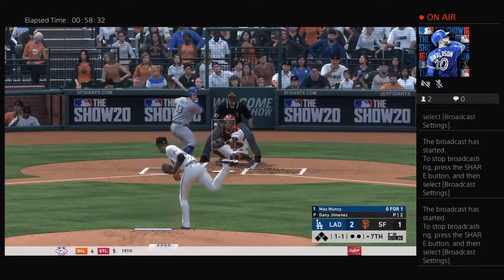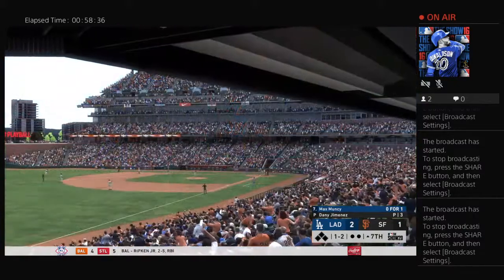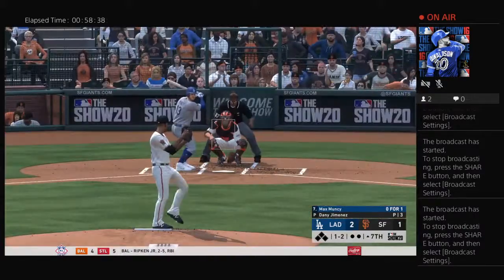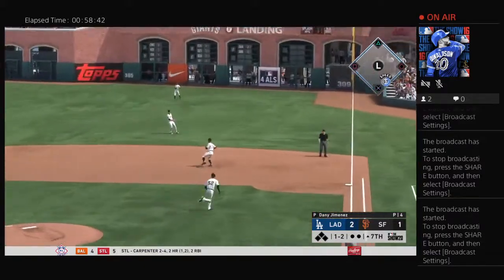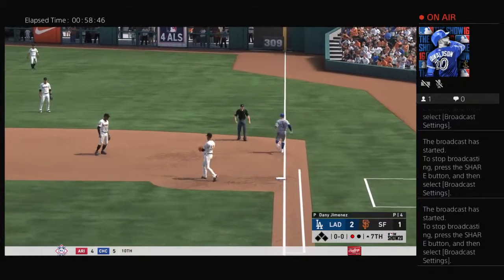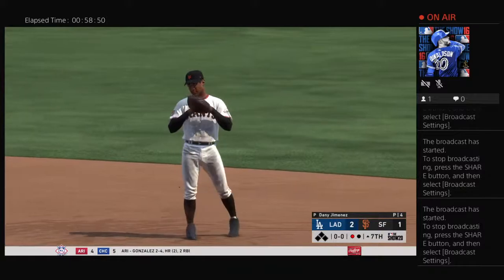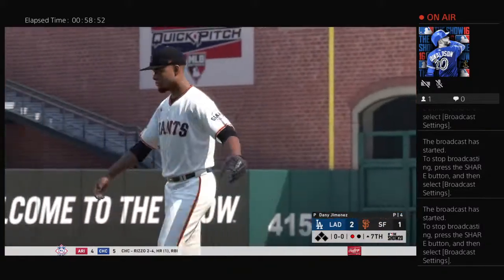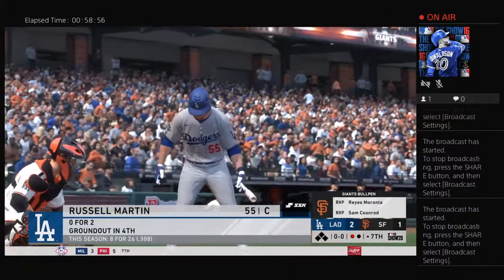The 1-1 is in there for strike number 2. Ground ball right side. Oh, look at the sliding stop. It's in time. The catcher, number 55, Russell Martin. Digging in, Russell Martin.